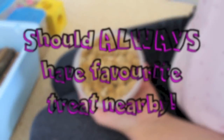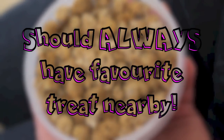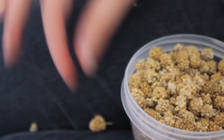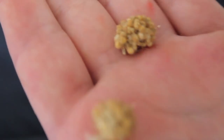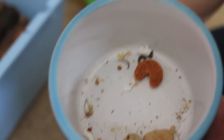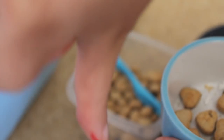And then always have a treat on you that your hamster adores, so that if you do need to catch it, you can lure it in by treats. Something like millet, which both my hamsters absolutely adore, is very healthy and it's not too bad if you give it slightly more occasionally than any other treat. It's very ideal to not feed your hamster before playtime so that they will come back to you because they're hungry.